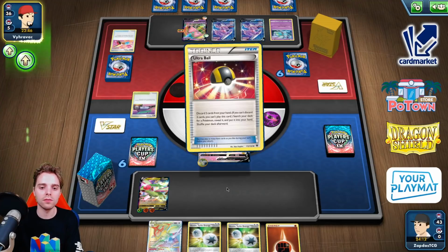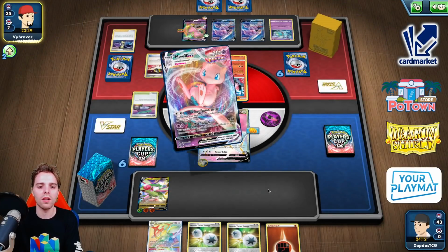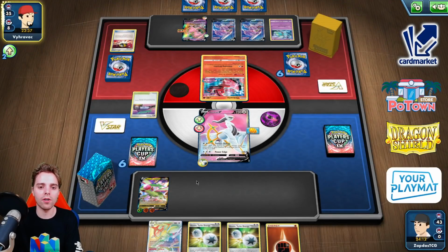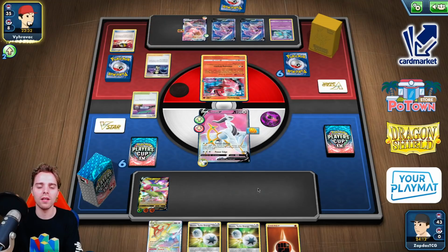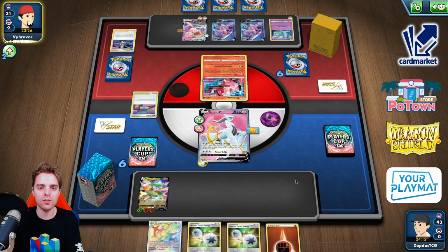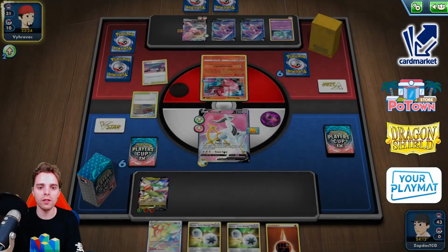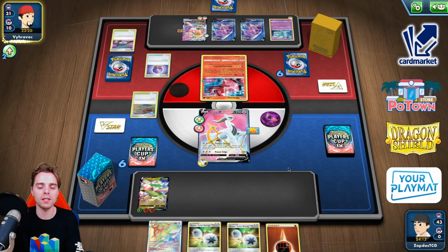Tablet 1. Ultra Ball. Oh, he gets rid of Alessa and boss? What's the big idea? Wants to get rid of our Arceus VSTAR, but that might... This is gonna be painful, man. Alessa Sparkle on top of it. That's the second Alessa, that's interesting. We are weak to literally nothing. He could rope. Yeah, he could rope. That's why he didn't want to slap down boss. Makes sense.